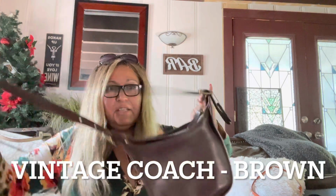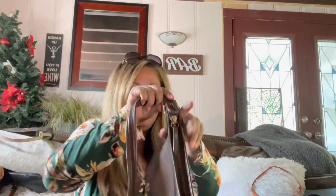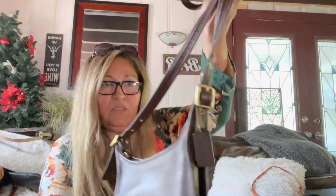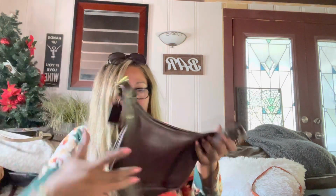Next bag. So I found this one, I thrifted. It is a Coach, it's in leather and it's vintage, and I believe it's probably the 90s. Brown, probably needs some exterior cleaning. Very cute. Crossbody or shoulder, comes with a little Coach tag. It's an adjustable strap. Get that. Okay. Nothing wrong with the strap at all. Here, I feel like it needs a little bit of cleaning. I don't know if you guys can see.